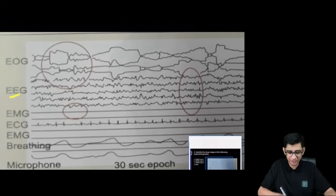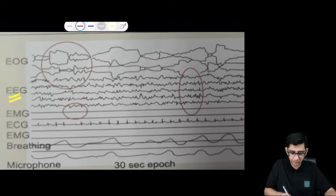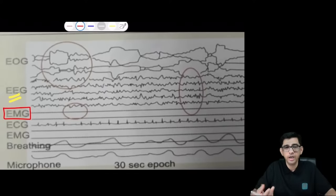You can see the EEG of the patient, but as I've told, don't try to be Sherlock Holmes and try to decipher the EEG of a patient straight away. Look at the EMG of the patient. Whenever they give you EEG of a patient, you must always look at EMG. And the moment you look at the EMG, there is hardly any movement occurring. Because there's hardly any movement occurring, that means the person's muscle tone is less. The phase of sleep in which the muscle tone is less is REM, and that is where we get those sawtooth waves present.